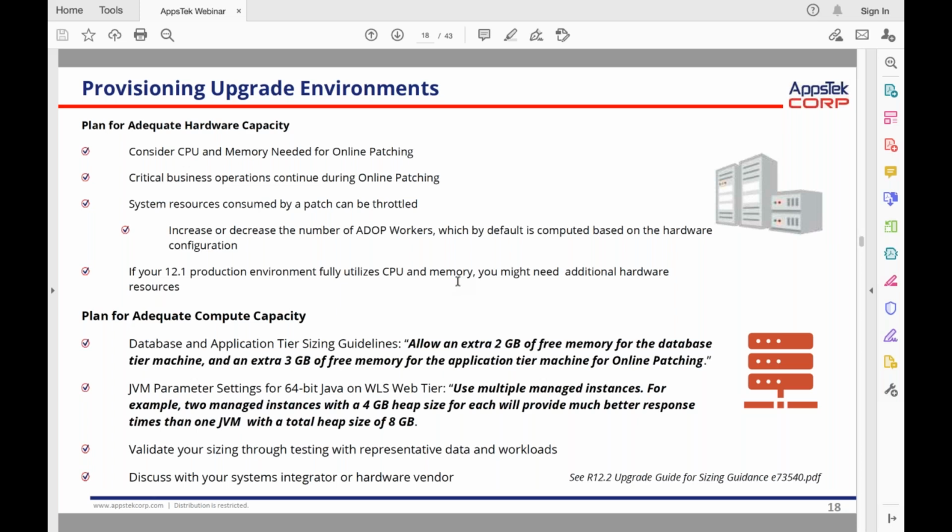If you're familiar with AD Patch in 12.1.3 or prior to 12.2.x environments, AD Patch also assigns workers depending on the number of pending jobs. Similarly, ADOP also increases or decreases the number of ADOP workers. So if your 12.1 production environment fully utilizes CPU and memory, you might need to do a complete analysis of any additional hardware resource requirements. From a database and application tier sizing perspective, you need to allow 2 gig of free memory for the database tier machine and an extra 3 gig of free memory for the application tier for online patching.